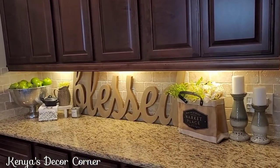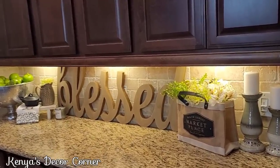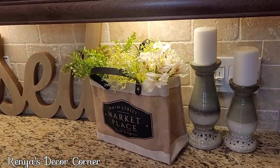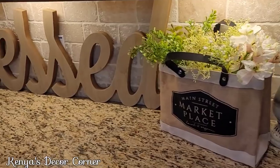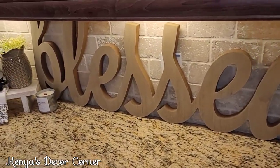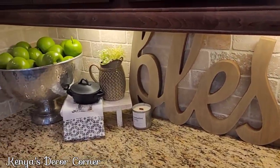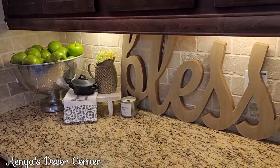So today I'm going to be sharing with you guys how I add a few fall touches to my kitchen space. And so I'm going to decorate 3 or 4 spaces in the kitchen by just adding in some fall decor with my everyday decor that's already here. So some of the items that you guys see will be staying and some will be going and switched out for fall. And in this video, guys, I'm going to let you just kind of watch along with me.